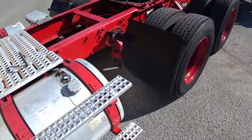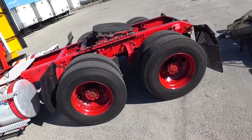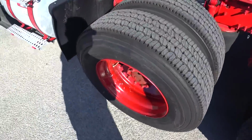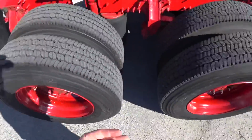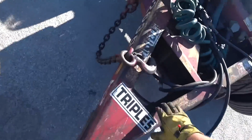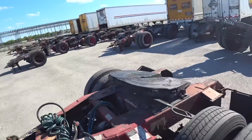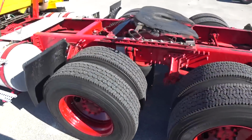Look at that. Look how shiny she is. I got some dirt or paint or something, but she shines up pretty good. Thing looks good on there.